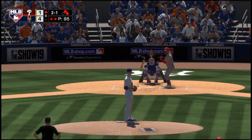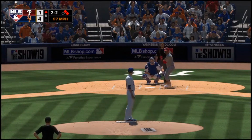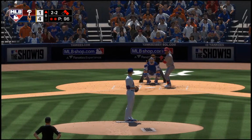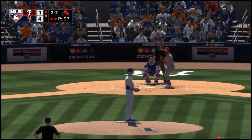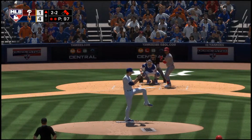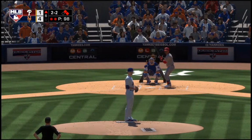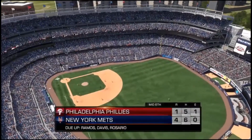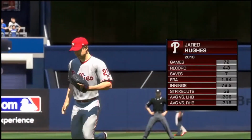McCutchen over at second. Realmuto at first. 2 out in the inning. In there, and it's even now. 2-2. And he struck him out, his 8th punch out of the ball game, and that one ends the inning. Jared Hughes enters to do the pitching in the bottom of the 6th.